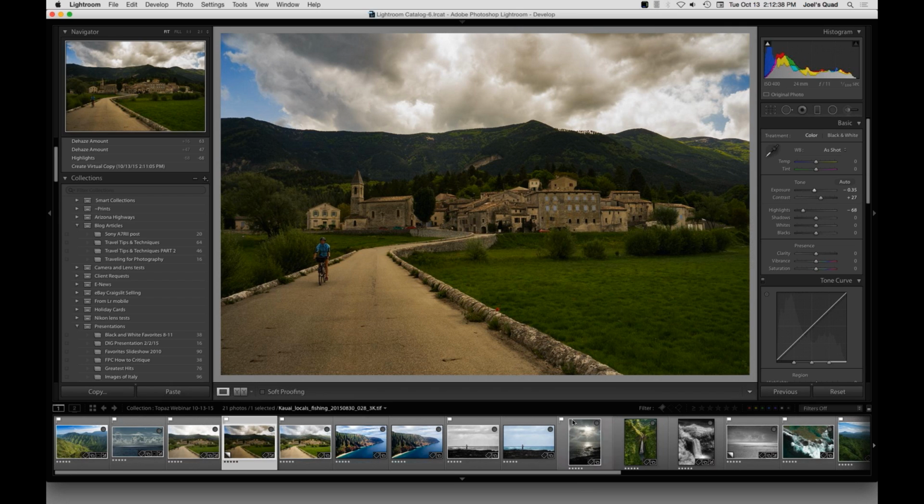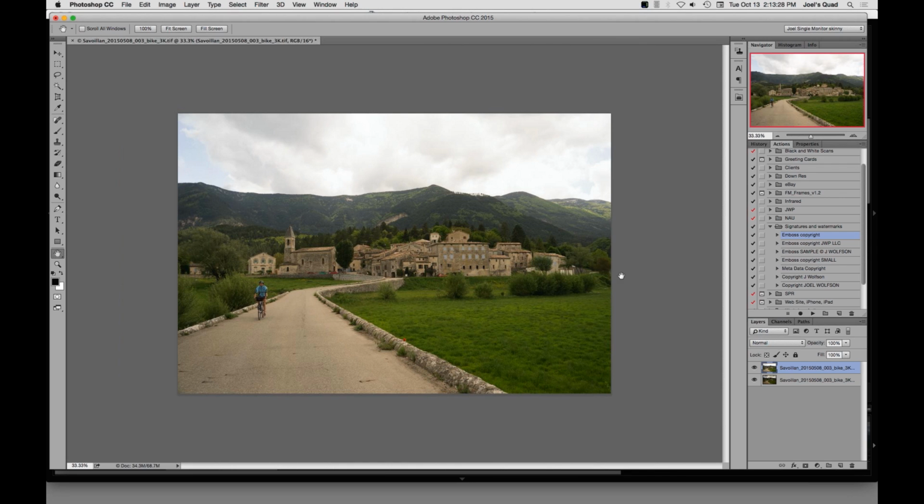So what I'm going to do now is select both of these images, and now when I go to the Edit In menu, I'm going to go down to the bottom. There are some options for Photoshop, and I'm going to say Open as Layers in Photoshop. So now we have both of these as layers in Photoshop. This is the one we're going to do most of the work on. The other one is just going to be for the sky. So I'm going to turn that one off for now with the little eyeball here in Photoshop.